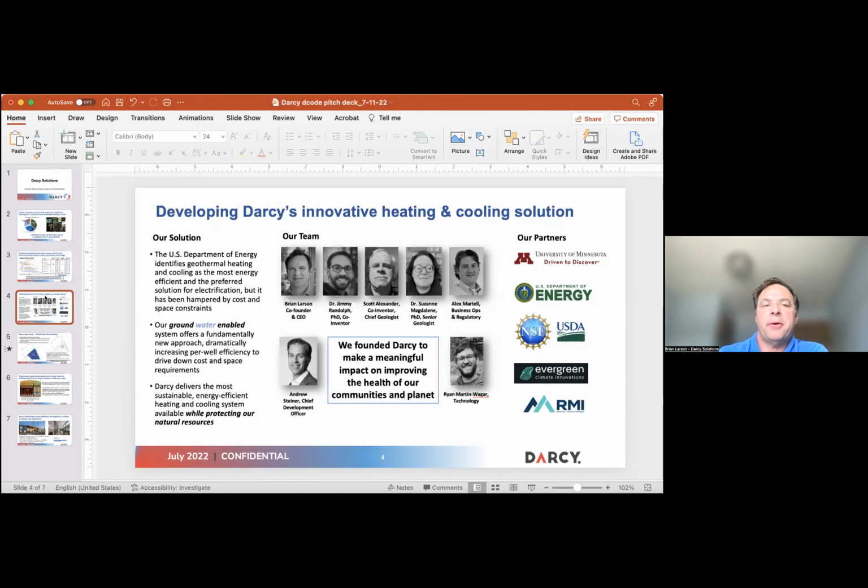How did we come about discovering this or coming up with this application? It's really taking a number of already known technologies and putting them together in a different fashion. Our technology was developed by my co-founder, Dr. Jimmy Randolph, and his research partner, Scott Alexander, who's now our chief geologist, while at the University of Minnesota in their Earth Sciences Geology department.